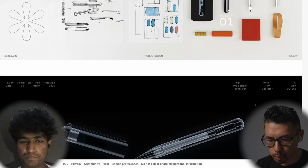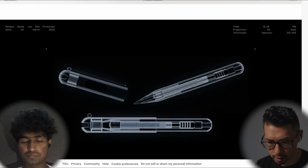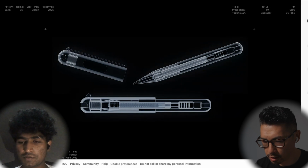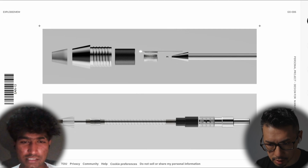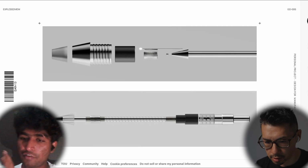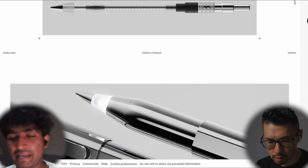Yeah, and so far we started off with a CMF phone, so consumer electronics, color material finish, and then it jumps into stationery. Later, we're going to see a shoe, a bag. I think as a designer, it's going to be really hard if you're targeting specific companies. If you want to land up in some kind of furniture company or some kind of consumer electronic company, this portfolio wouldn't really be convincing for them.